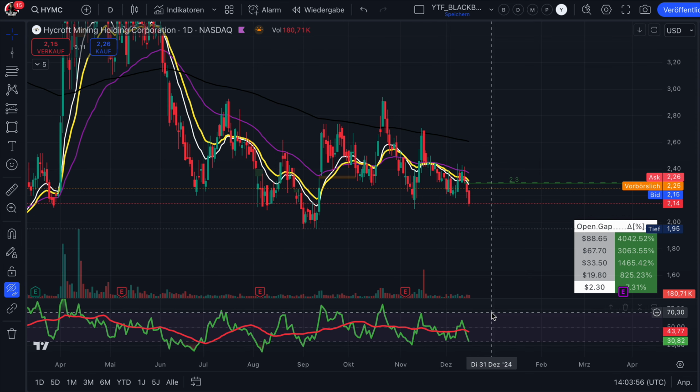So let's now dive into the drawings to see what kind of price levels we have, so which price levels we need to break to see here a squeeze. The news is that we had here a stock split in 2023. That was a 1 to 10 reverse stock split for HYMC. And you can see that that also was until today the bottom for the stock.